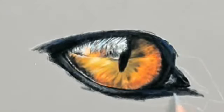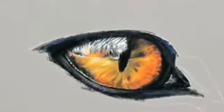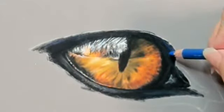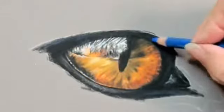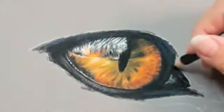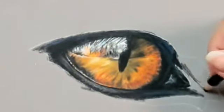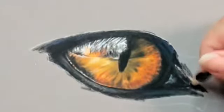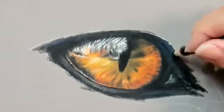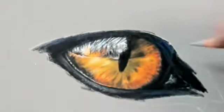And then once I finish up here actually, because I'm probably boring the hell out of everyone, once I've got that all established, then I'll start building up the fur around it. So this is all quite dark really here. Again, I'll block that in dark, but then I can come back in grey.